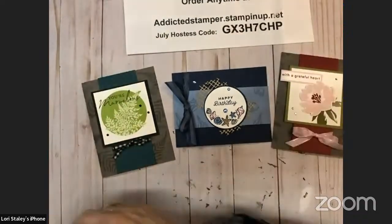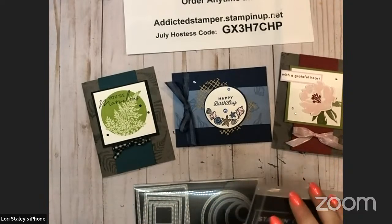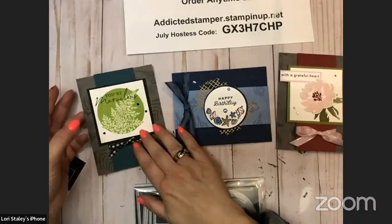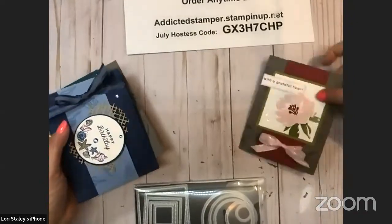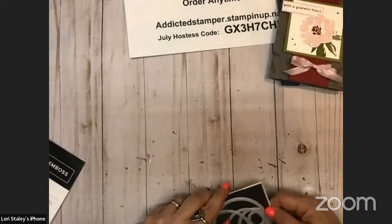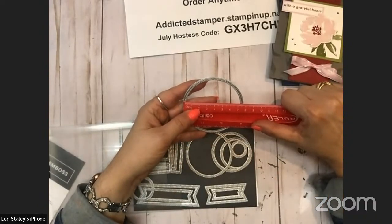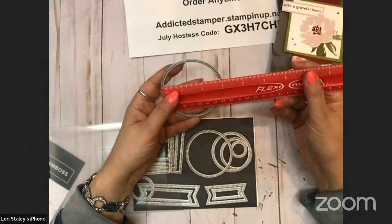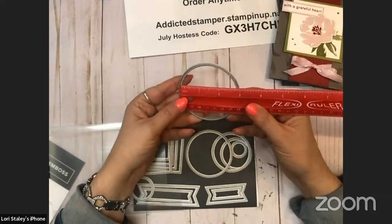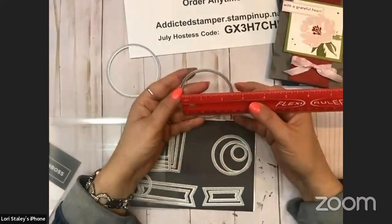So, all right, now stylish shapes and the reach for the star dies. So let me get those. I told you the largest reach for the stars die was 2.5. The largest here is, oops, not centimeters, just shy of 3. It's like 2 7/8. So it would layer onto your stitch shape die. Right? So that one's 2 7/8.